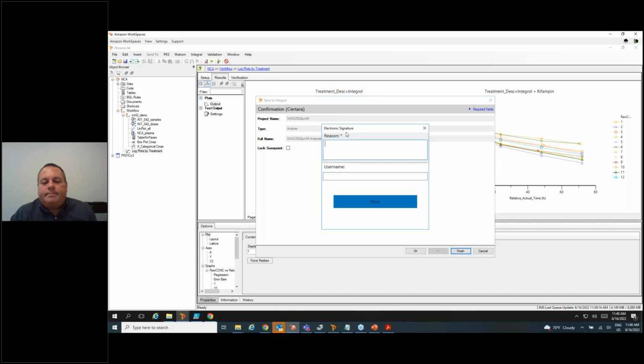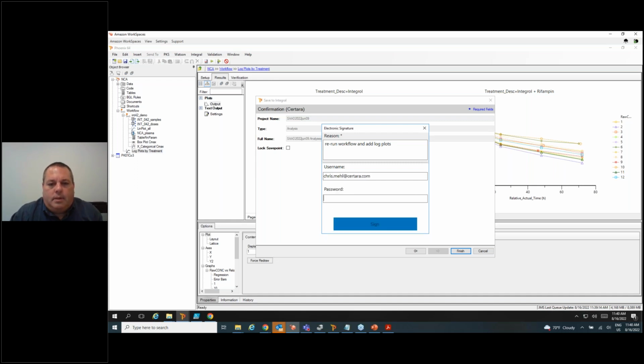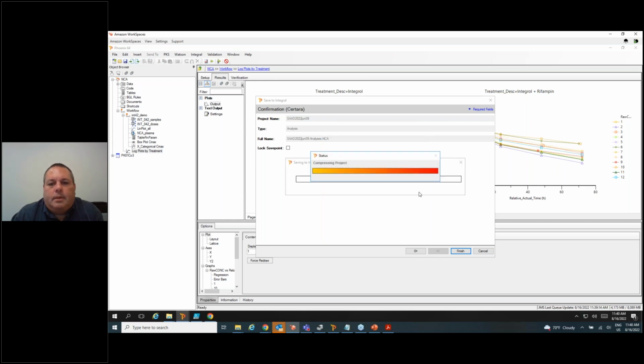And at this point, it's asking me for a reason. So I'm going to give a reason why I'm saving back this new version. I'm going to say rerun workflow and add log plots, because that's basically a summary of what I did. I will put in my username and password. Okay, it's now saving back to Integral.